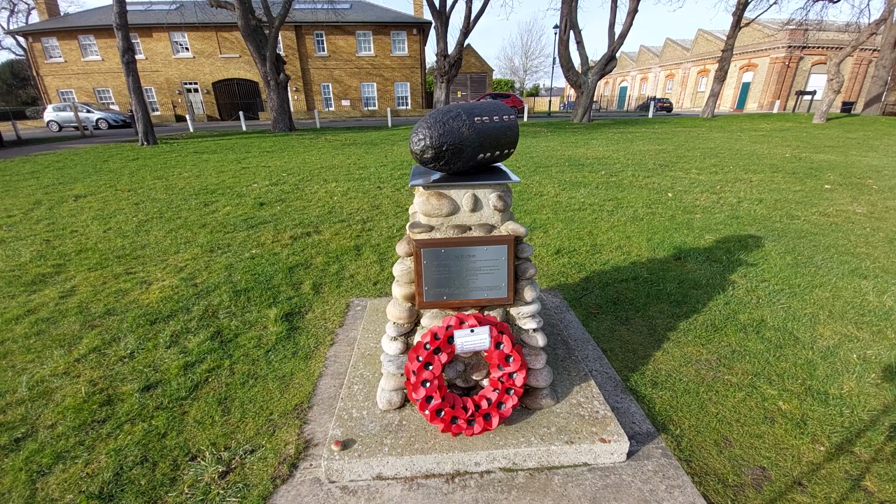Now I read that on the day of the funeral, every shop and factory closed in Southend District. This memorial was unveiled in 1985. That would be a century later.